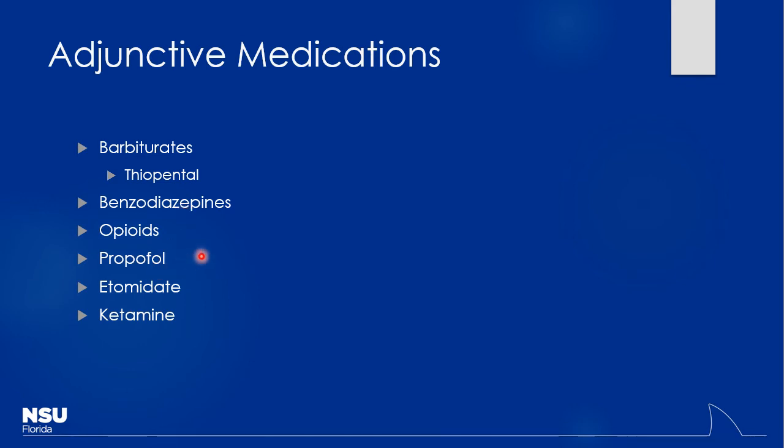We'll talk about propofol, etomidate, and then ketamine. Etomidate we'll talk about much more in the emergency medicine section. It's used very frequently for rapid sequence intubation. We'll talk about that there. But then ketamine we use all the time. We'll talk about who the appropriate patients are for that.